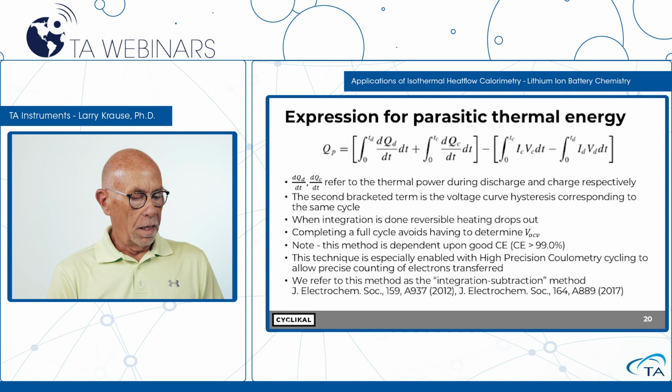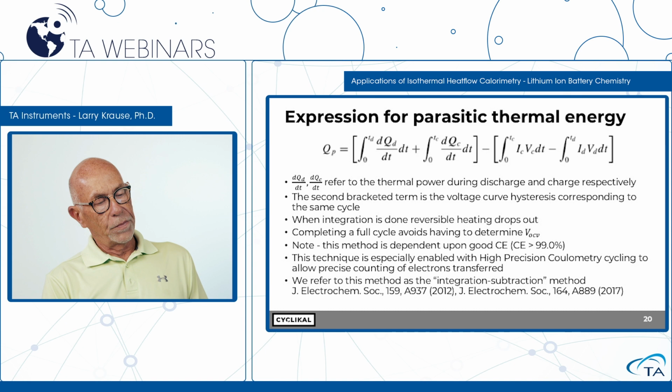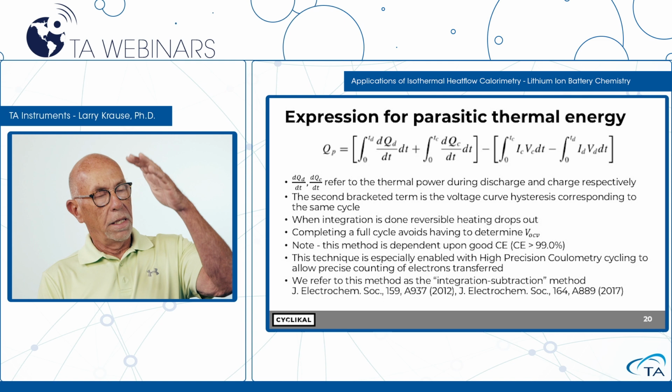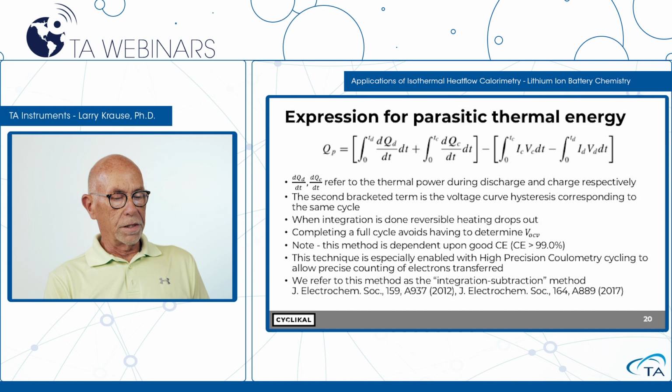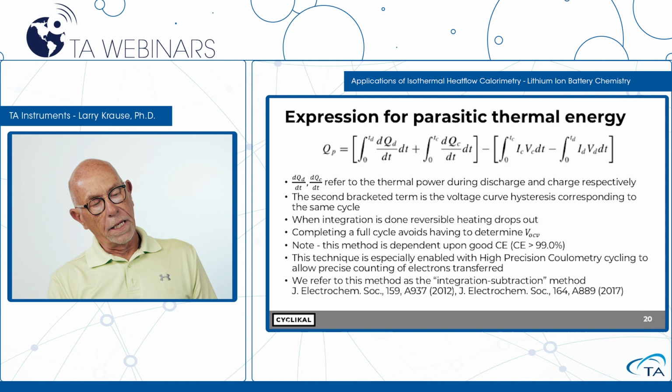dQ sub d/dt and dQ sub c/dt refer to the thermal power during discharge and charge, respectively. So the term between the brackets here is the calorimetric response of one full cycle. We record the heat flow from the calorimeter, discharging and charging the battery, and that's this term here. The second bracketed term is the voltage curve hysteresis corresponding to the same cycle. While we're doing this in the calorimeter, we're recording the voltage, the current, and the time, and all that data is expressed in this bracketed term. I'll show this graphically so it becomes very easy to see what we're doing.